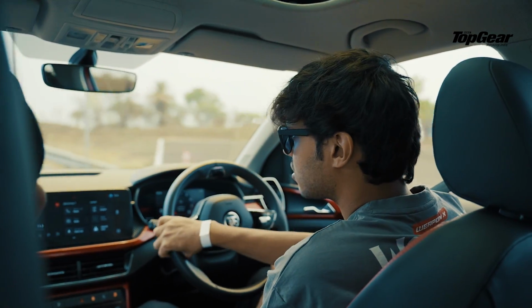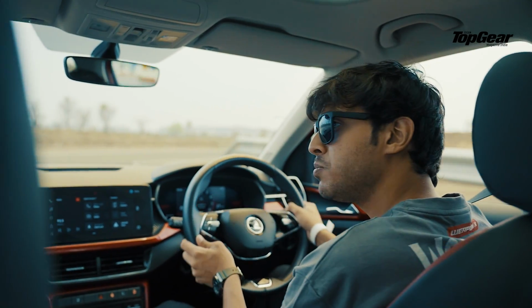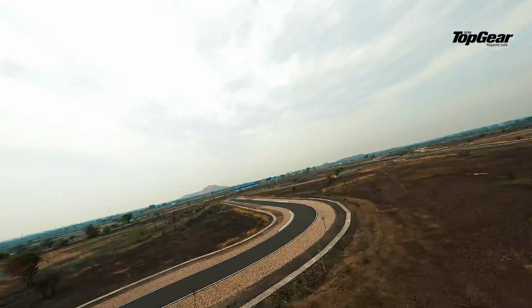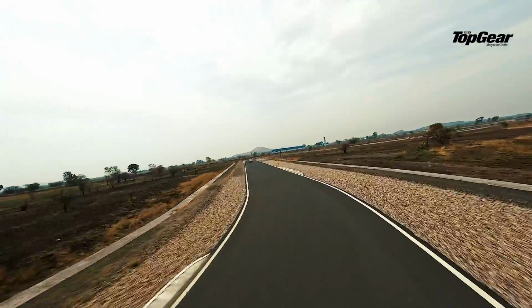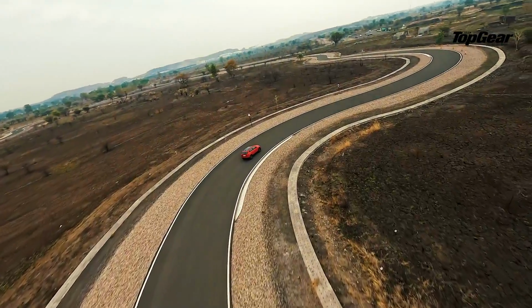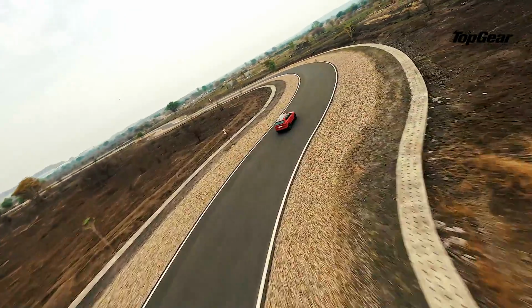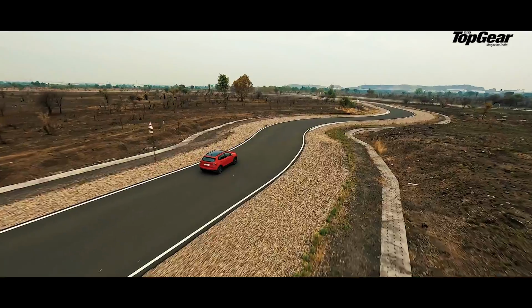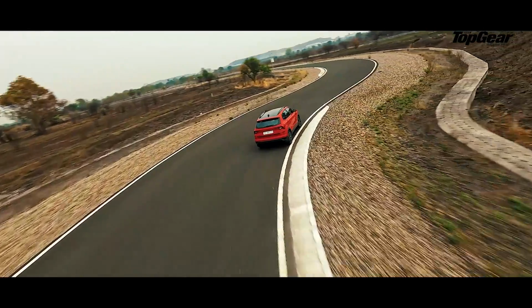Now we're driving the Kushaq, the Monte Carlo edition. So this one is powered by the 1.5 litre engine that puts out about 148 bhp of power and 250 Nm of torque, which, trust me, is more than sufficient on our roads. And on a handling track like this, that's rather tight, nippy, and like a British B road, let me tell you, these power figures are more than sufficient.